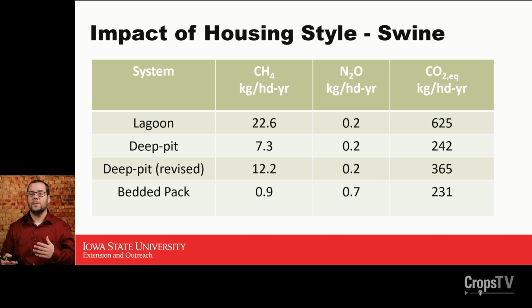And that becomes important to us because it sets the baseline. When we think about these carbon markets, they're really about what's the baseline and what are you going to do to mitigate them. So what that means is if we would take a farm that had a lagoon and a farm that had a deep pit, well, that lagoon, if they could find a way to get that number down to zero, they'd make roughly 2 to 3 times the same amount of money as a deep pit farm that went from where we're at today to getting our emissions down to zero, right? Because their baseline emissions are higher.